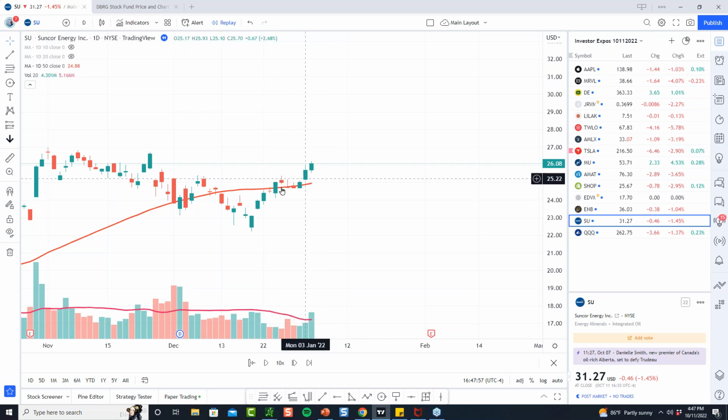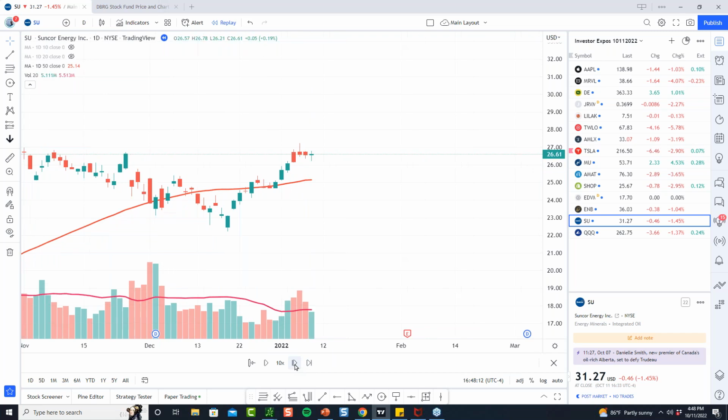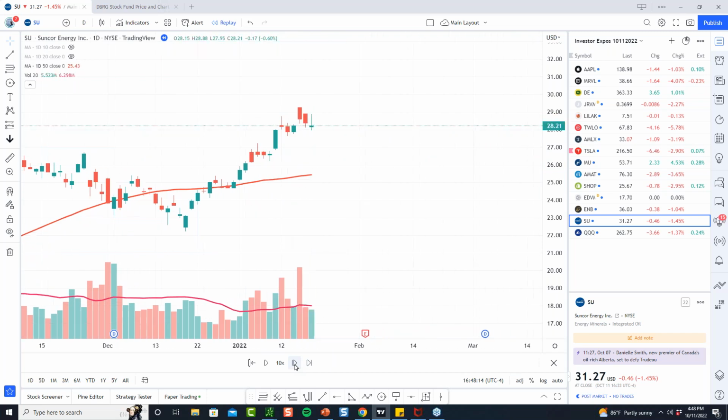Slide, slide, slide. We see price start to move up and then bang, there's our volume surge. If you can recognize this, setting the trade, putting entries, exits in place, that's going to be the easy part. But it's literally from that point, you could see what happens to Suncor Energy.